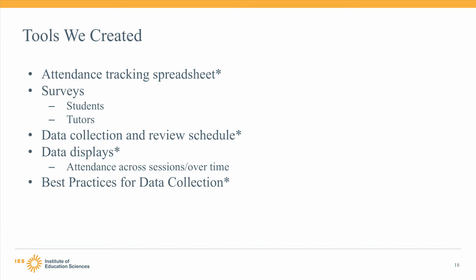These included attendance tracking spreadsheets, and these were helpful because having one spreadsheet that each tutor could use helped them to capture attendance in the same way so that it could be analyzed easily. We also used perception surveys for students and tutors to gather information about their perception of the program. We had a data collection and review schedule, which was really helpful keeping track of all the different pieces and the timeline, especially in shorter programs, so that we made sure we had the data available to look at when we needed it.